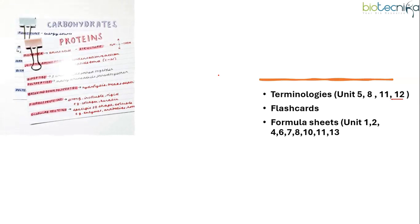And then even you can make flashcards for topics like carbohydrates and proteins from Unit 1 or photosynthesis or respiration from Unit 6. See, kindly note, you can make notes in any form, whichever form you find useful or whichever you find most appropriate according to your learning style, you can use that method.